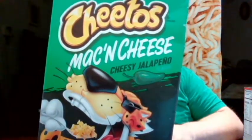And then you got Mac and Cheese Cheesy Jalapeno. This one just said bold and cheesy. Cheese and jalapeno. And finally, you got Cheetos Mac and Cheese Flamin' Hot flavor. We'll see how spicy that is.